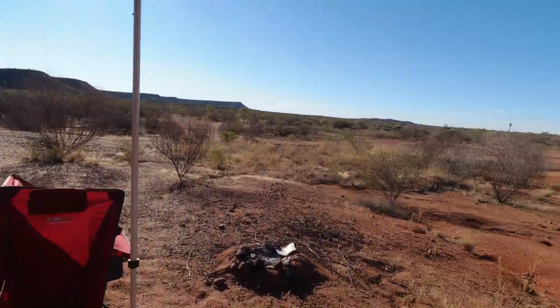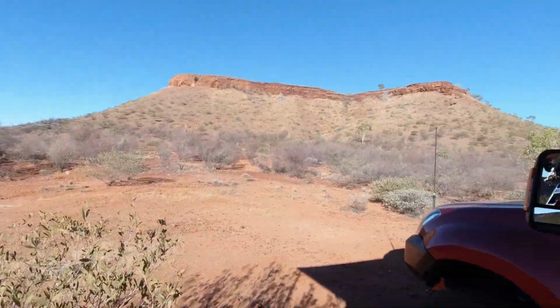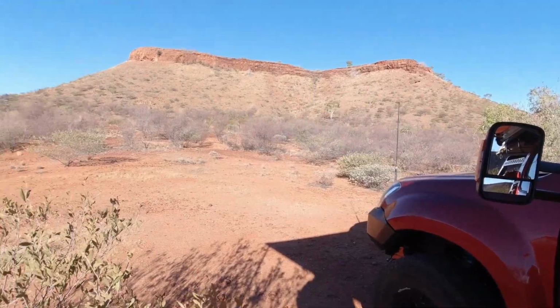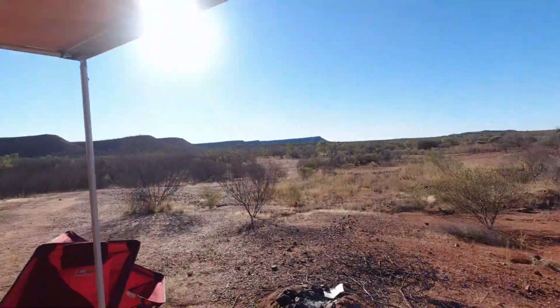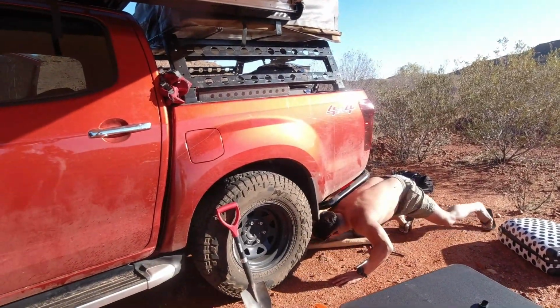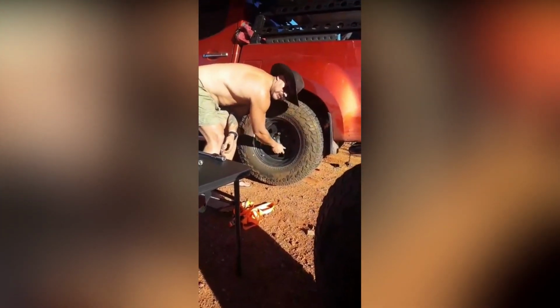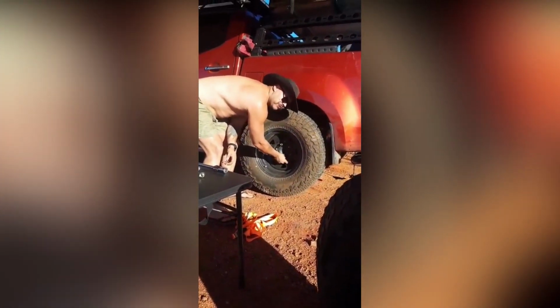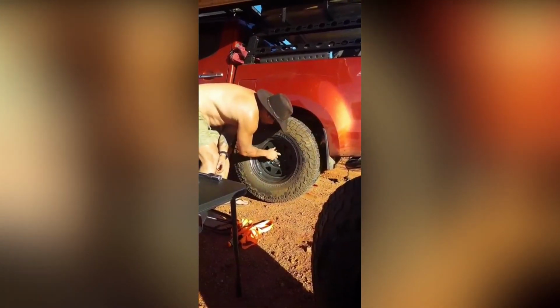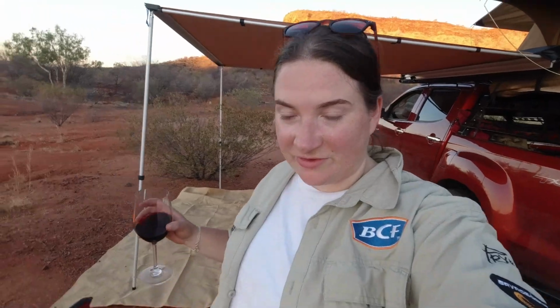But it's coming out so far, and this is our campsite for the night, which is really cool. I'm just gonna get this tyre fixed. Literally, the first little bit of off-roading we do, we're not even really off-roading. Alright, so we've set up here about an hour south of Devil's Marbles.